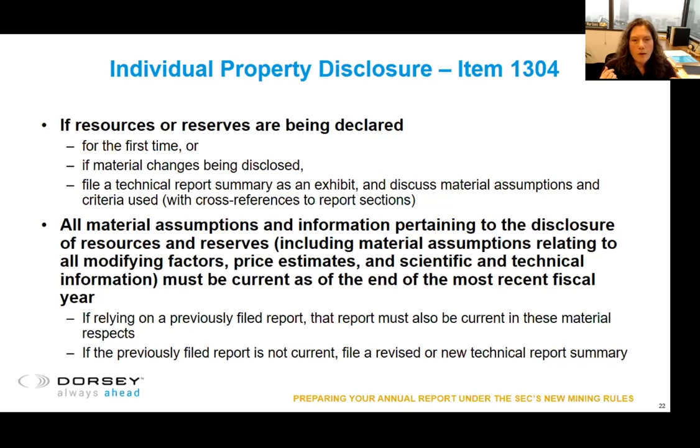All right, one other thing I want to discuss with you is that all of the information and all of the assumptions pertaining to the disclosure of resources and reserves have to be current as of the end of your most recent fiscal year. So if you're relying on a previously prepared report, let's say you were buying a property and you wanted to get a 1300 report completed before you actually acquired it, and let's say that was prepared in August, you would make sure, before relying on it, that the information in there between August and December remains current. There's been no material change in the information.